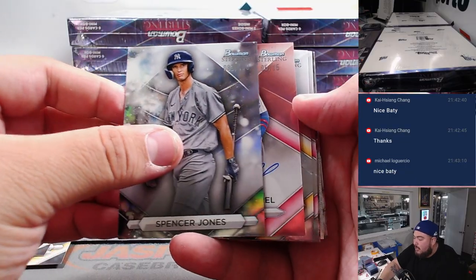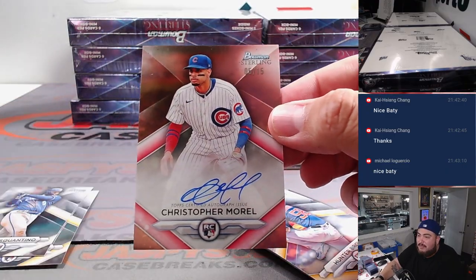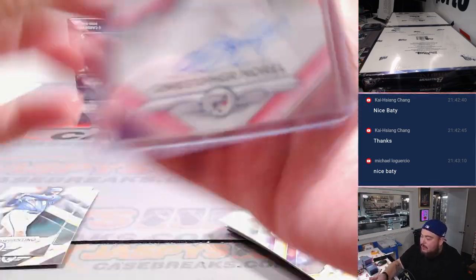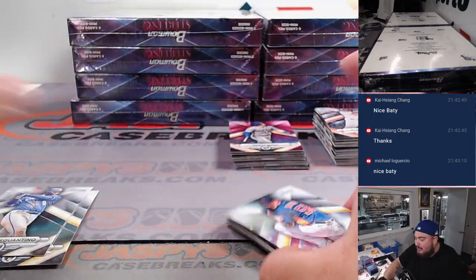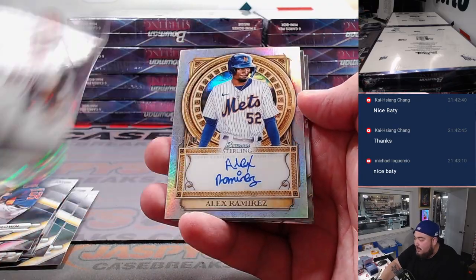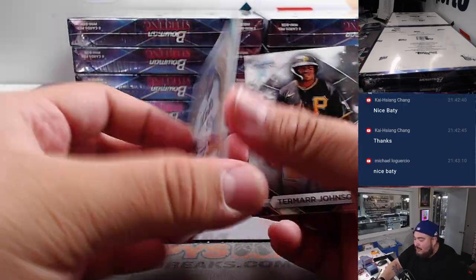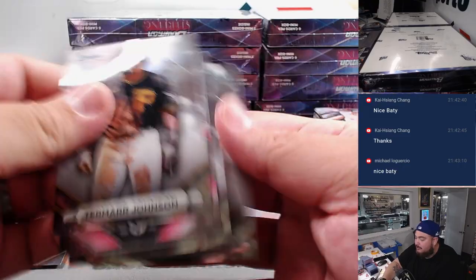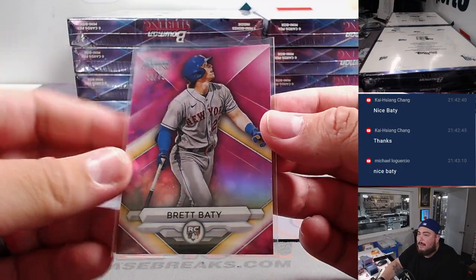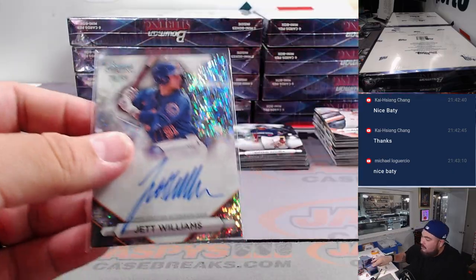We got a Spencer Jones to 199. And look at that, out of 15, Christopher Morel. 5 out of 15, that's like a pink. Rose pink? Eric with the Cubs. Man, look at this. I've been waiting all day for this, guys. Zach Neto to 150. How about more for the Mets? To 199, Alex Ramirez. How about more Mets? Out of 75, Brett Beatty. And Jet Williams. What is going on here? We got a Mets box here.